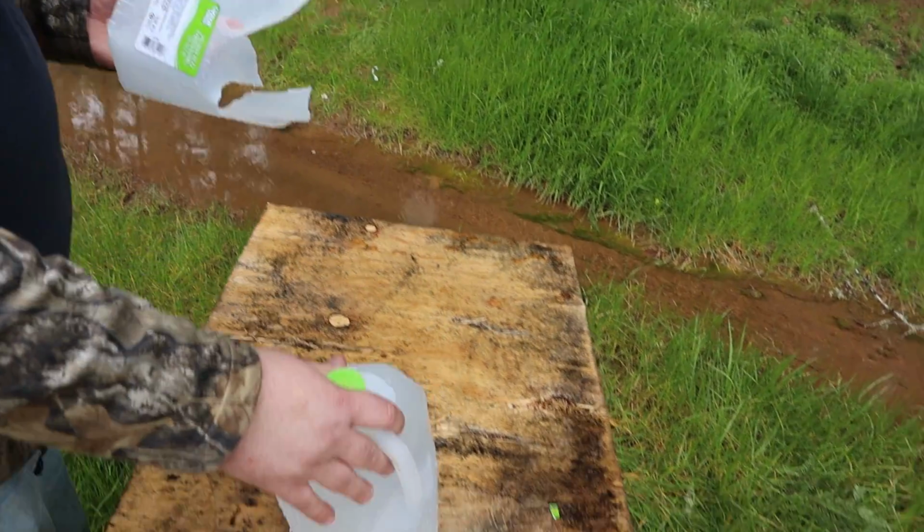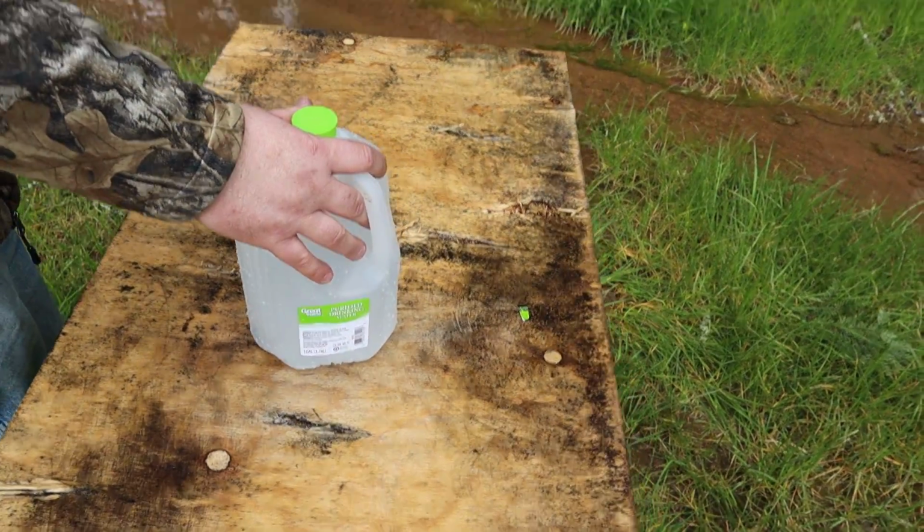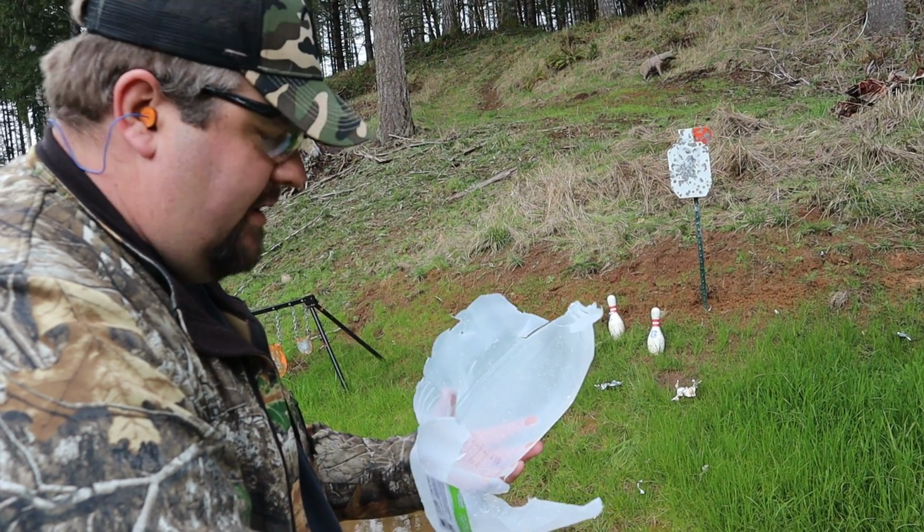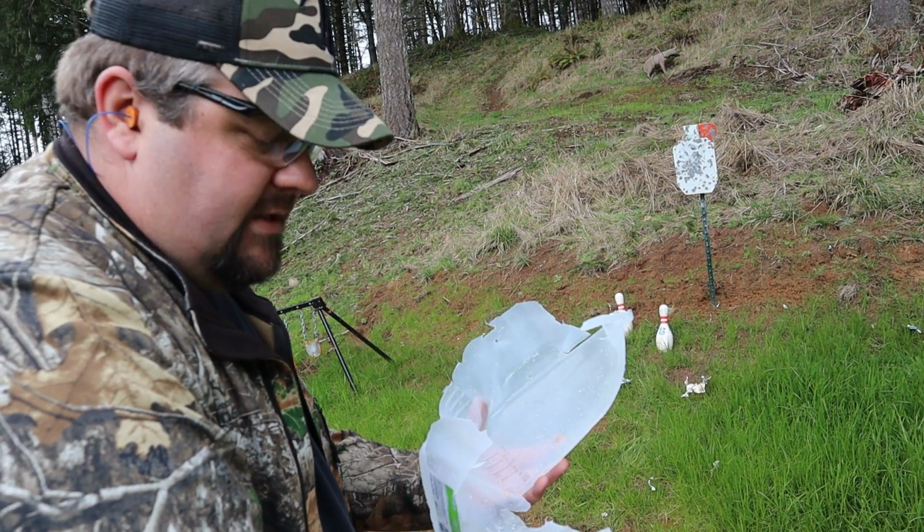And that's the crazy thing about this 204 Ruger. That's what it does. It just explodes on impact. And that's what makes it, to me, really super impressive.